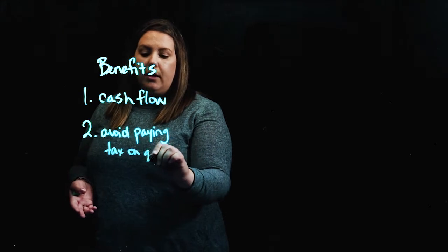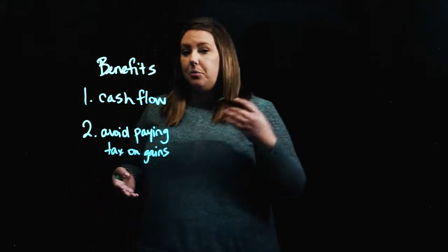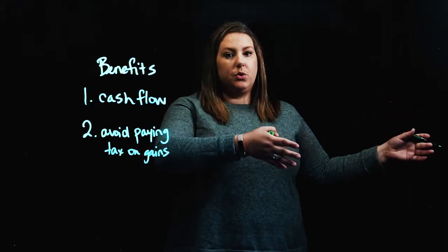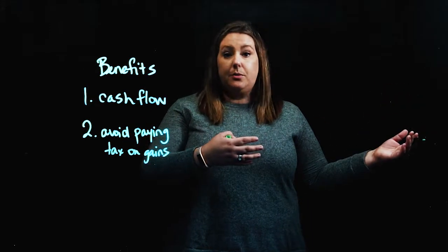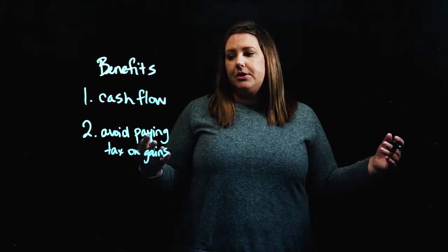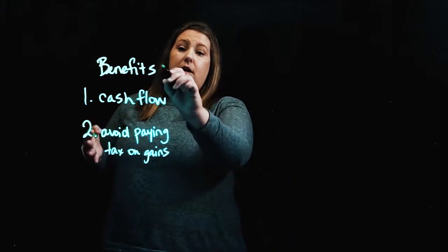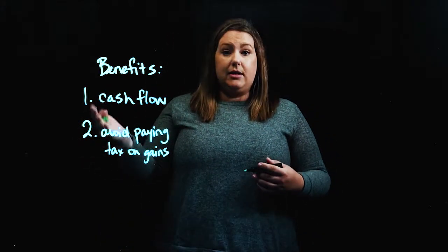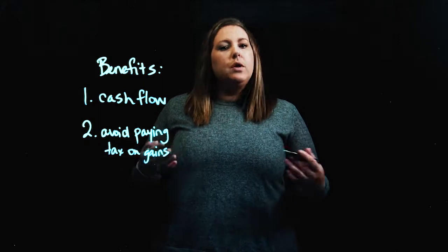This is where, if you have a stock that has appreciated a lot in value, now you're giving this stock to this organization so they don't have to pay tax on the gains, and you didn't either because you gave it away. You didn't sell it first. These are some benefits that you get by doing that. But now that you've decided you're going to do it and you've realized these things, what really happens?